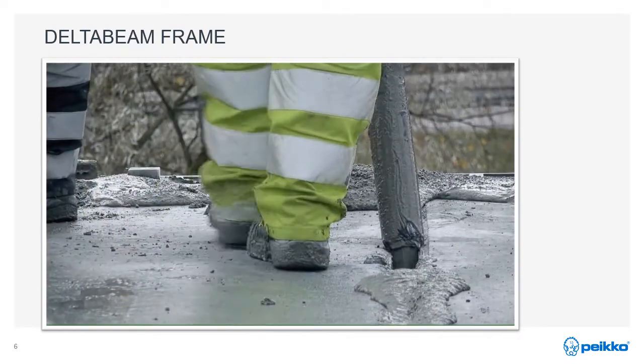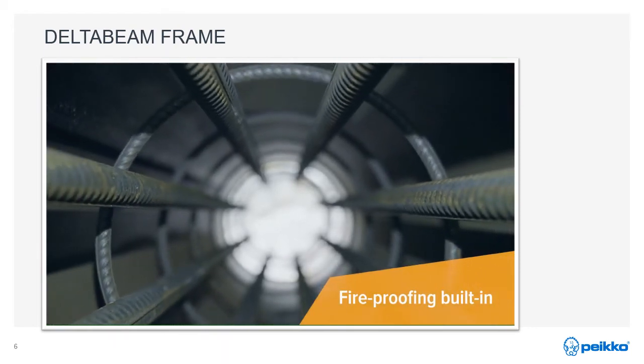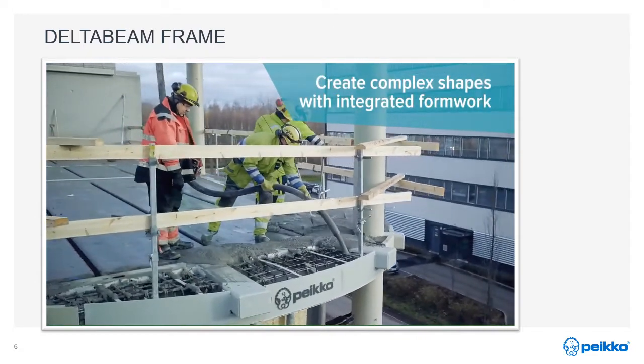Note that you don't need any extra fireproofing. DELTABEAM frame has structural fireproofing built in. Additionally, you can create complex facade and interior shapes with formwork integrated in the DELTABEAMs.